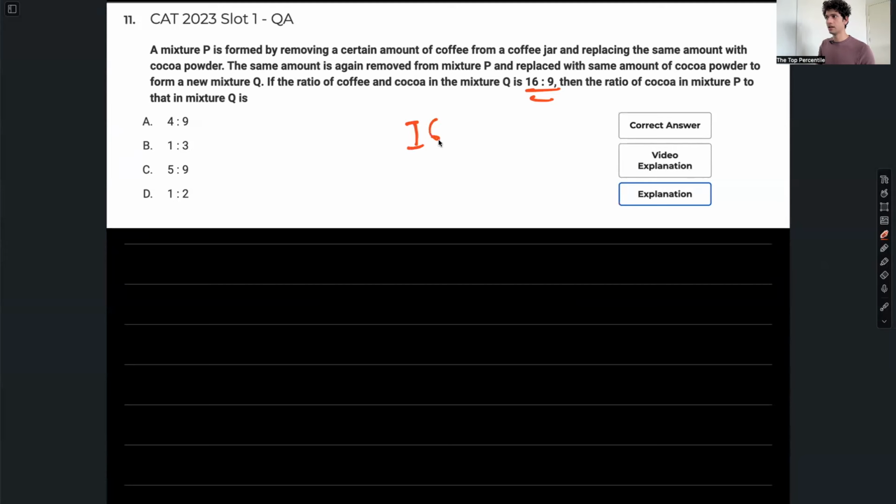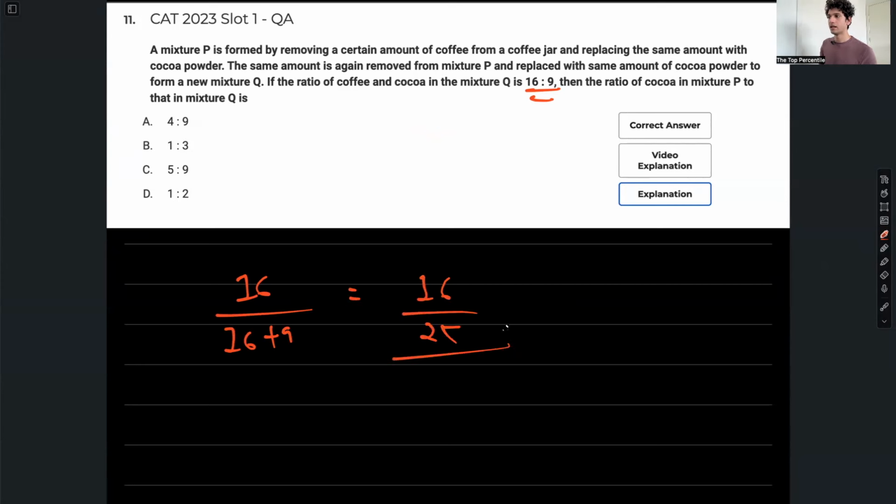That would be 16 upon, sorry, let me write that again. You get 16 upon 16 plus 9, which is 16 upon 25, right? Now we know that these are squares of 4 and 5, right? So essentially this means that we are doing 4 by 5 into 4 by 5 twice. That's the smartness that you need.